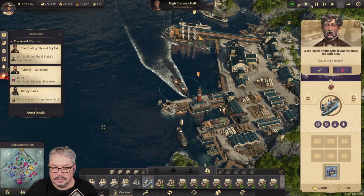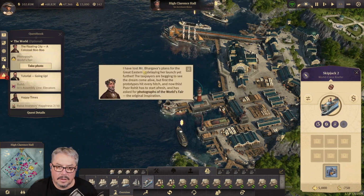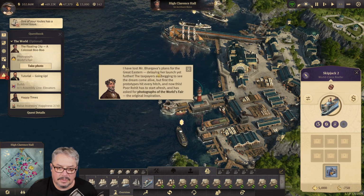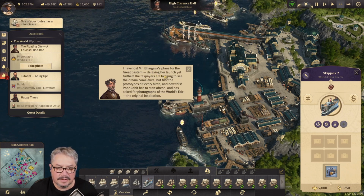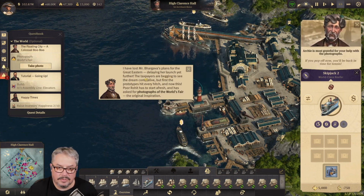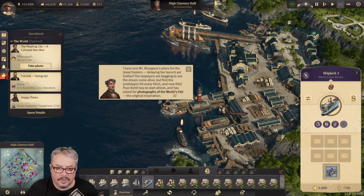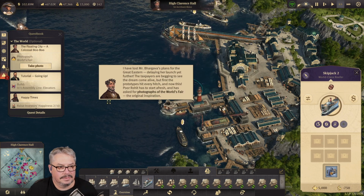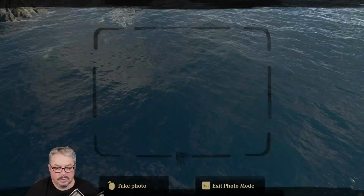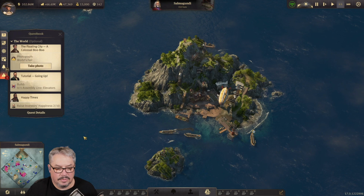Ah, you're ready. I guess so. I've lost Mr. Bagheera's plans for the Great Eastern. I'm already researching it. Now you're going to give me the Great Eastern quest. Delaying your launch yet further. Ask for photographs of the World's Fair. Okay. Well, can't do it here, you fool. Trelawney.